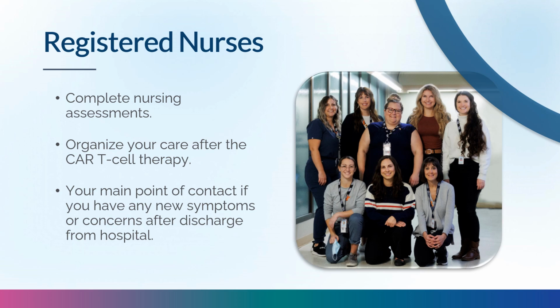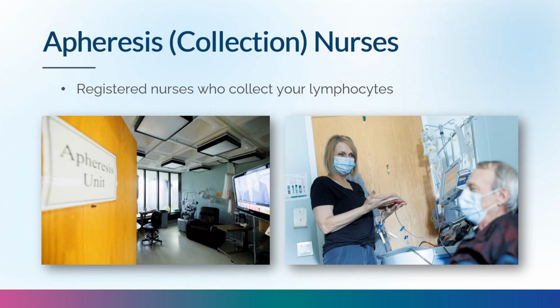The registered nurses in the clinic are responsible for nursing assessments after therapy and organizing all your care. They are your main point of contact if you have any new symptoms or concerns once you are discharged from hospital. Apheresis, or cell collection nurses, will collect your lymphocytes used to manufacture CAR T cells.